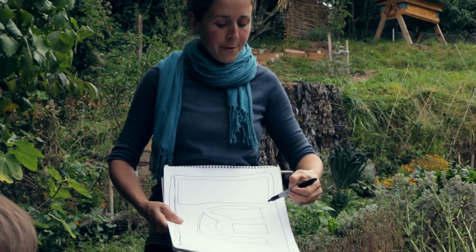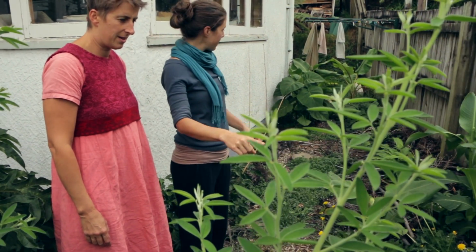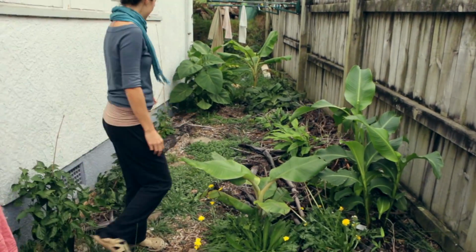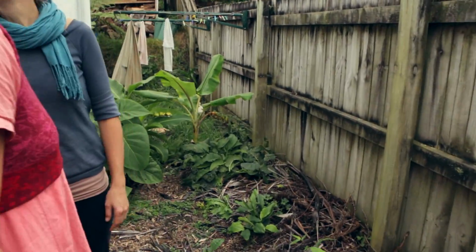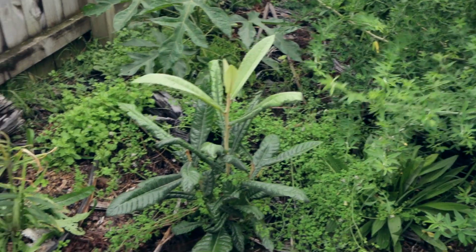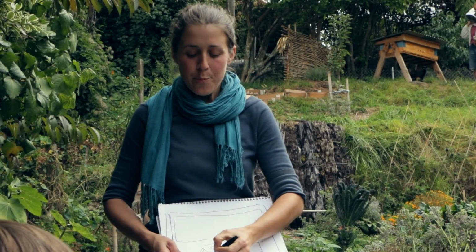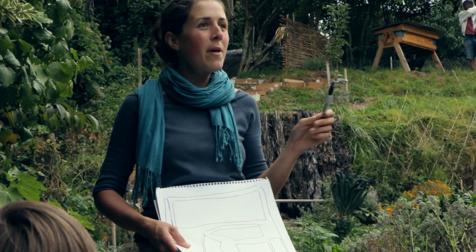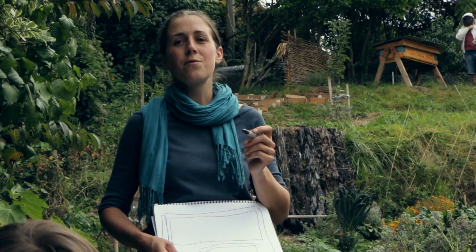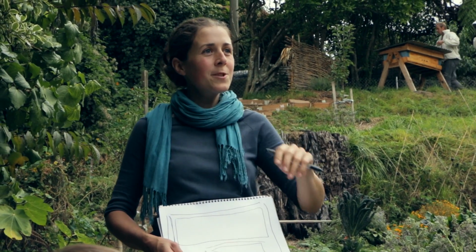And we have found out that behind the house is a special microclimate, which is perfect for growing tropical plants. So we have created a subtropical forest there with bananas, lucuma, loquat, lots of things. You need to go and have a look behind the house. And on the bottom there are plants which are kind of between deciduous and tropical, like avocado trees, passion fruit. And once they all get bigger, we can plant the understory trees, but that will come a little bit later.